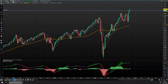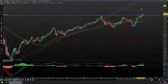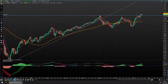But at the moment, if I go down onto the daily chart here, you'll see that we pushed up slightly higher. So we had a close above on Monday. Yesterday we were pushing down and we bounced back off that resistance level and we're just sitting around there. So not a lot happening at the moment.